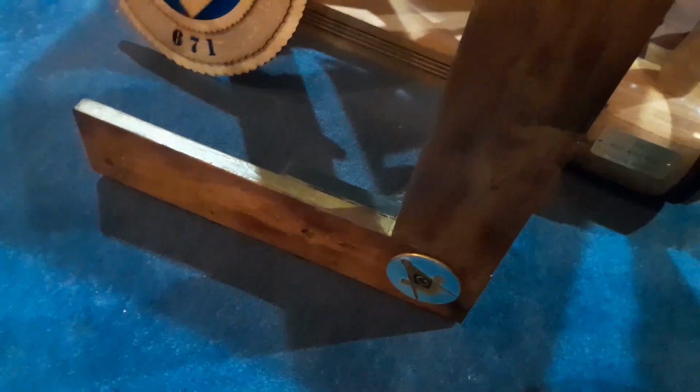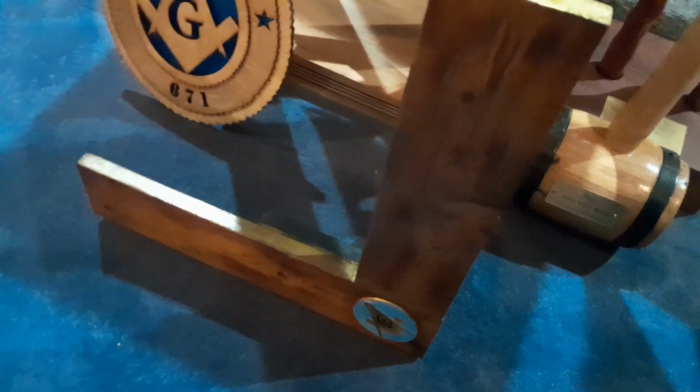And this is a traveling square. They can't seem to find the book for it, so you don't know what the requirements are. Do you have to have 5 brothers to get it? Do you have to say something? This would be an example of a traveling gavel. It actually says traveling hammer. It's a good size. I assure you, it's a good size.